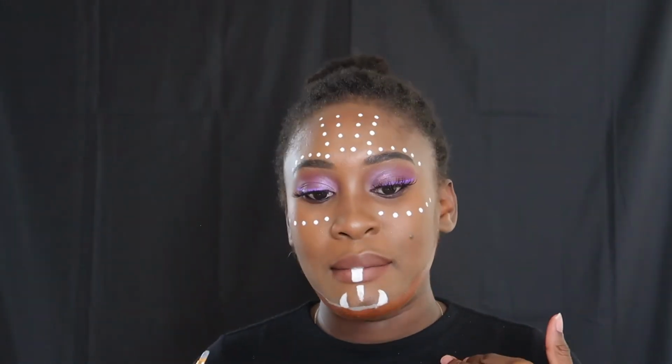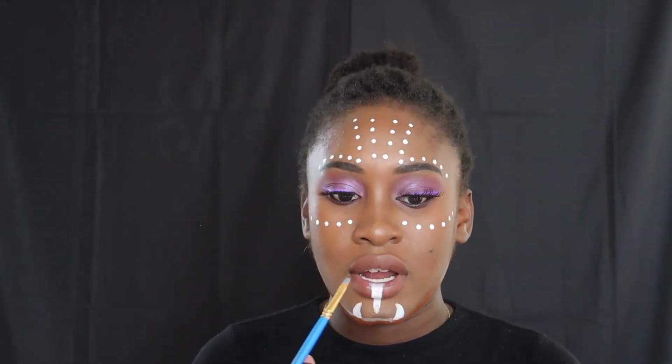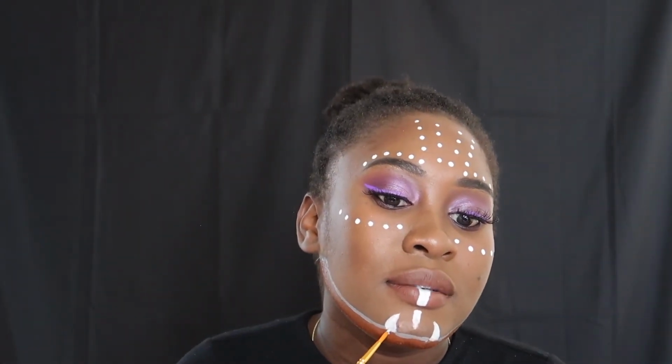Looking at the mask, the teeth do come up in the mask as well, so I'm just gonna go down with the teeth a little bit more after I'm done. I'm gonna bring the teeth down just a little bit.